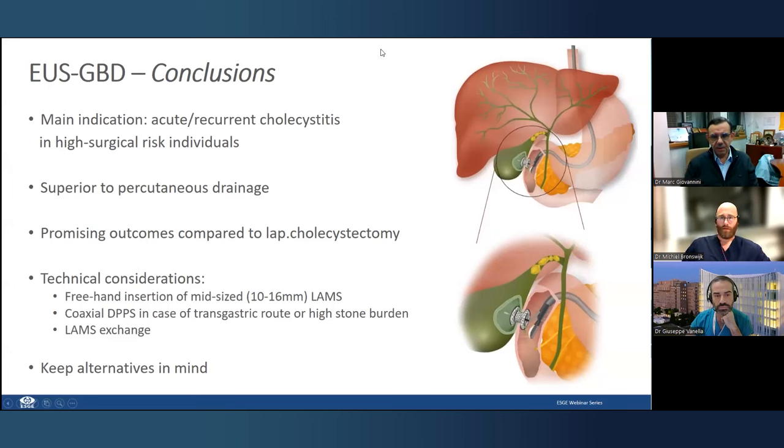Just a question for you: when the patient has ascites, is it a problem to perform the EUS-guided gallbladder drainage or not? If it doesn't interfere with your trajectory, I would still go for it if it's a good indication.